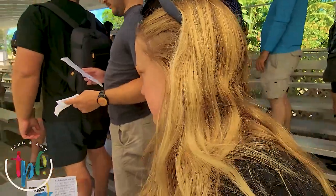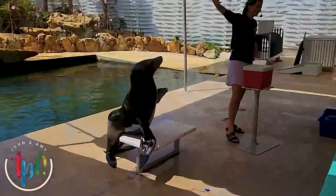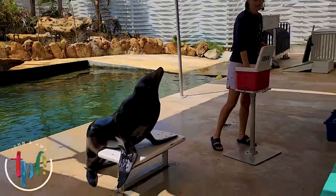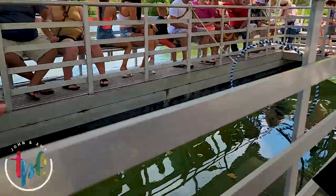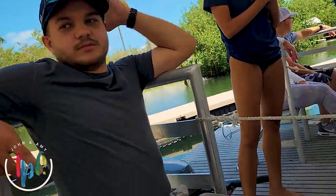Thank you guys so much for coming to see me today. Are you ready? Yes, this is cool. Look, it looks like the dolphins are going to go through there. Look, I see one down there already. Oh, look. There he is.